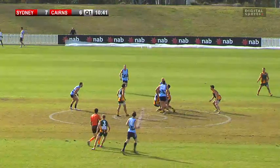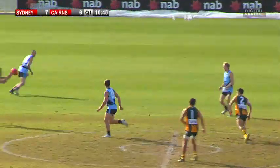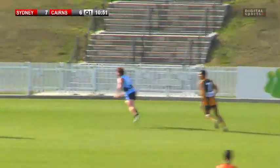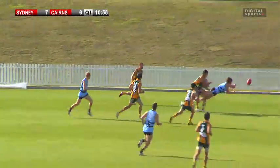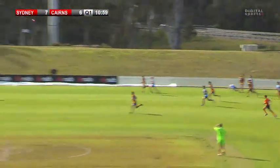Ruckman go out at least steer in the ruck for Sydney. High contact. Free kick. Goes to Rawlinson. Now they break. Go wide looking for Goodall. Plenty in pursuit of him. Comes back. Now Goodall has to do the work. The quick handball's not a good one, and it ends up turnover to Locke.